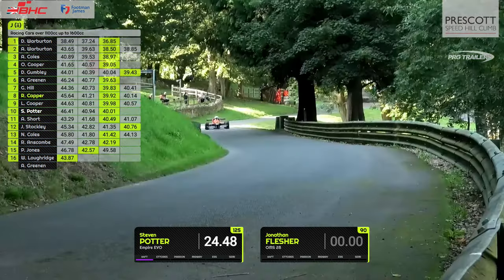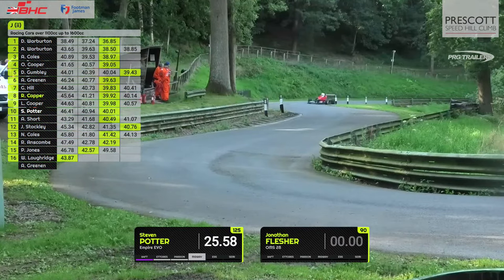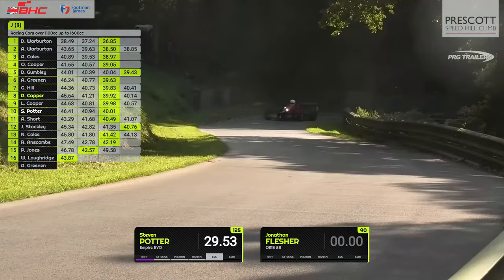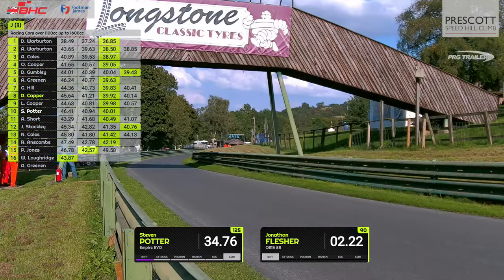Looks like I'm out of Pardon, no problem. I'm through the gears and through the S's. Try to carry as much speed as possible into the left-hander. No problem, up through the gears, through the semi-circle. Let's see what time he can post. Over to you.